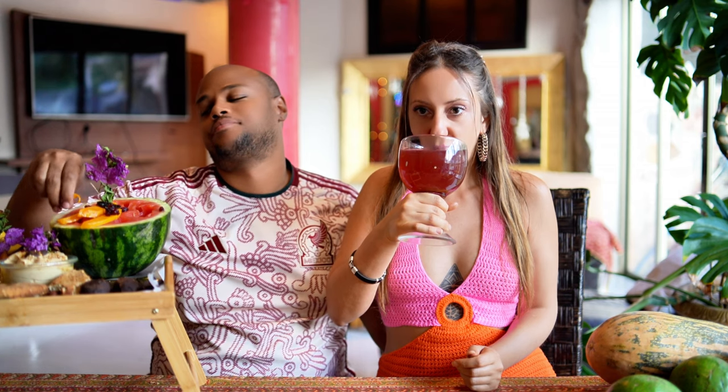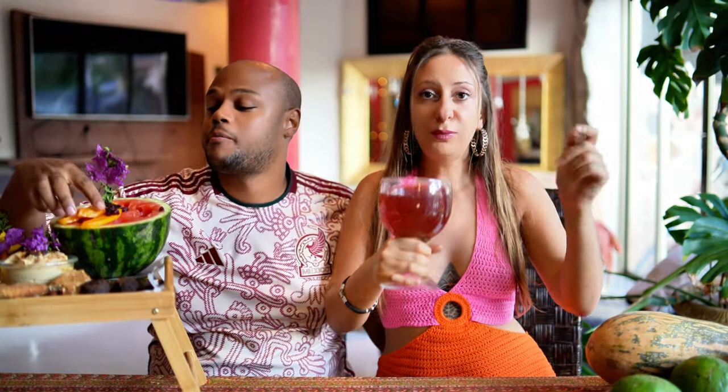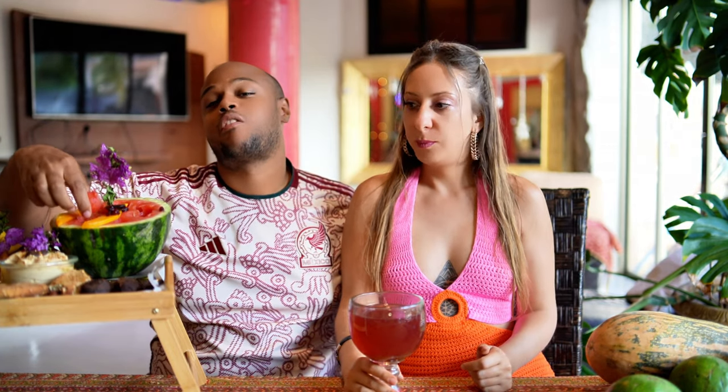Now, for those at home, you know why watermelon's such a good aphrodisiac? It's high in citrulline and nitric oxide. That's good for your blood flow. You know what I mean? And also, I put some bananas, which not only did I put fresh bananas on the charcuterie board, but also I added bananas in the cookies. Because we need more of that potassium.